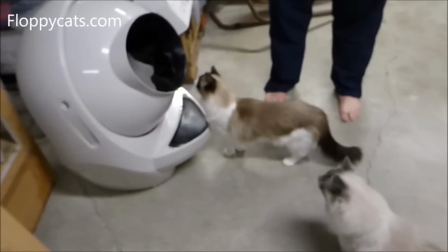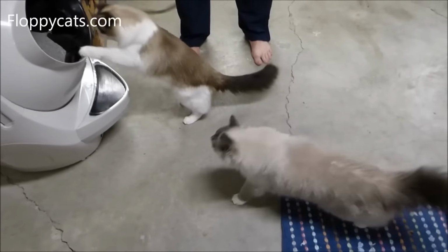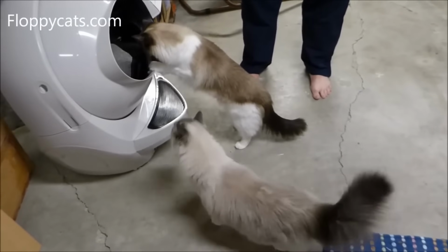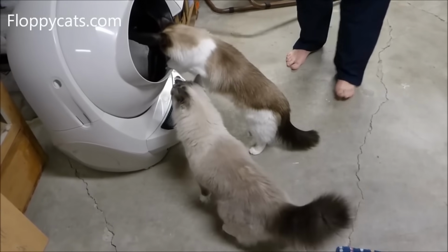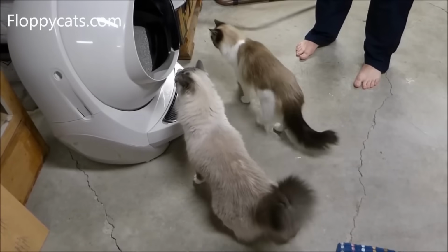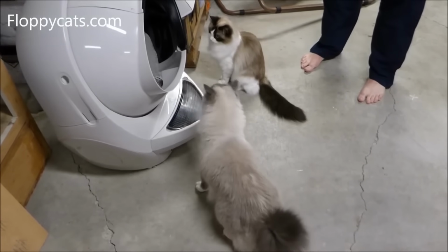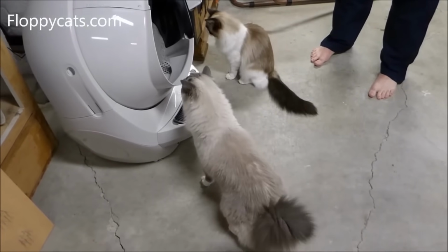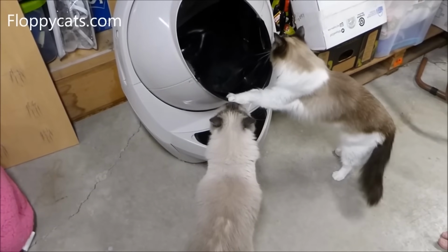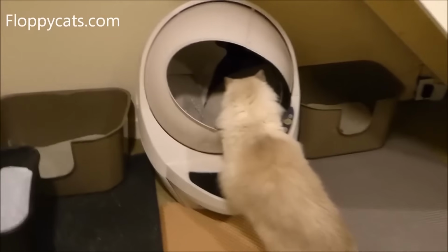Okay, so we're just turning it on to make sure that the litter level is correct. And this is good. Look at Addie, good girl, Addie girl. This is when two cats are awesome, because she's showing Ash it's okay. That's awesome. I wonder if Ash will be like Trig. Trig runs upstairs every time the thing cycles just to watch it.